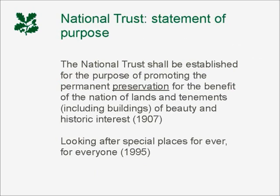So just for those of you who might not know who the National Trust are already, we're one of the largest landowners in England, Wales and Northern Ireland. We were formed through a Parliamentary Act in 1907, and the purpose of that was for us to be able to preserve land and buildings for future generations to appreciate. And our founders really had a kind of social context. They wanted to make sure that people would always have access to open spaces for years to come.